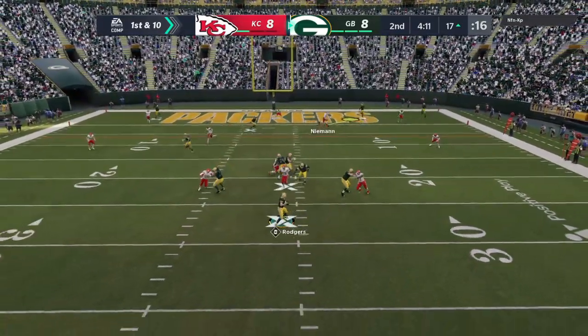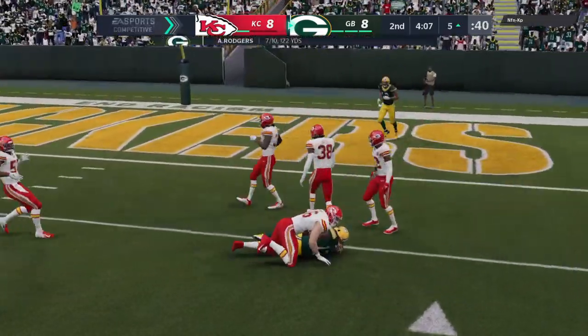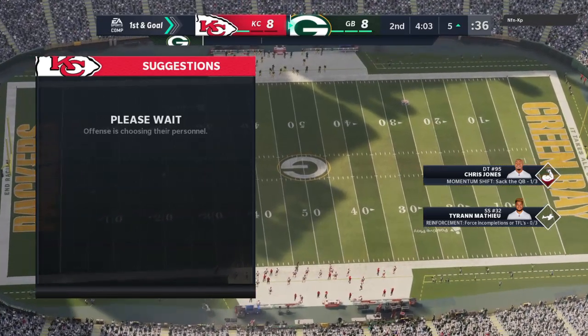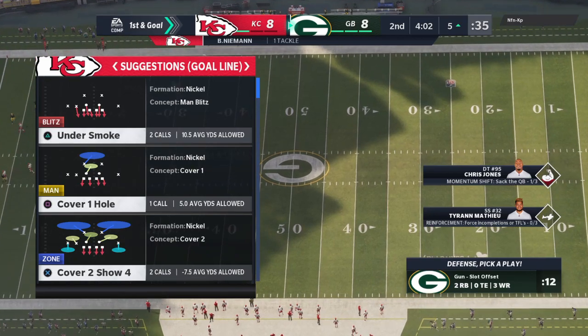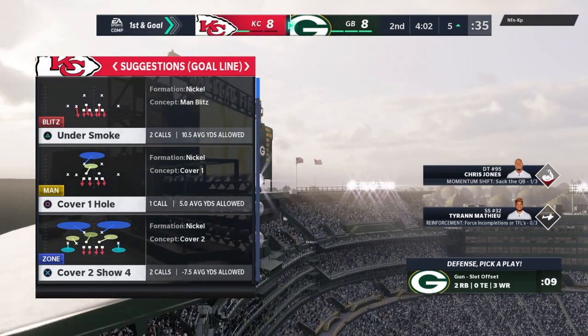Rodgers again now. That is caught at the 7-yard line. And the Packers are going to have a 1st and goal as the tackle is made at about the 5. Another catch for him there. This one good for 11. 1st down. 1st and goal at the 5-yard line.